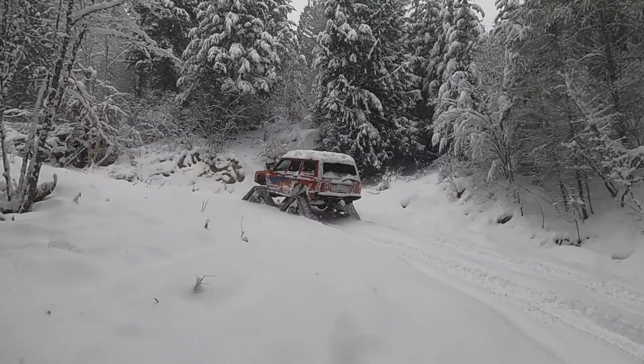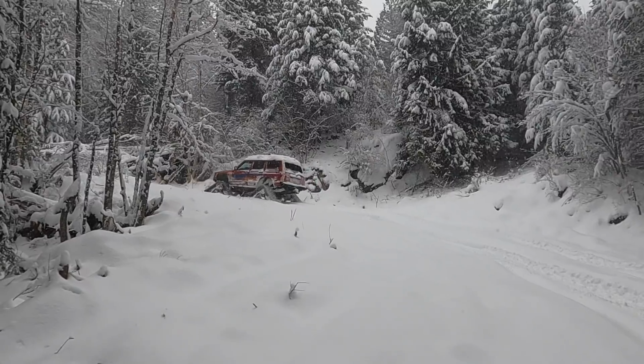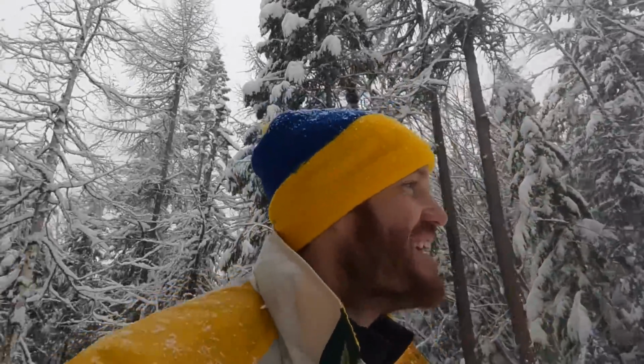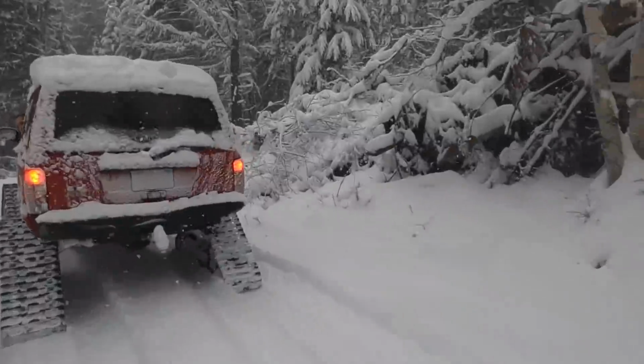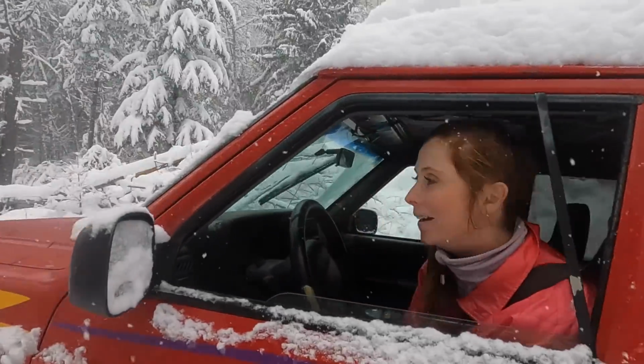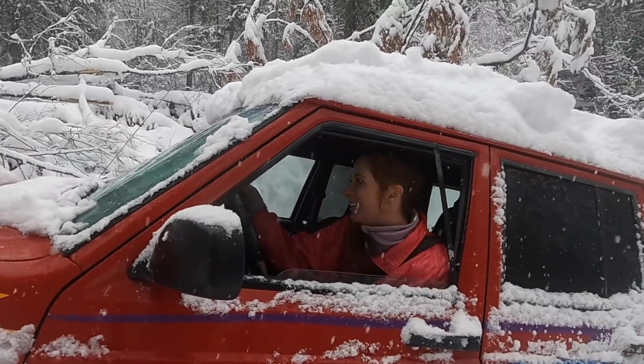Cool, is that, guys? Just no problem, drives right on up. It does not feel like I'm driving up the hill. This is not the same hill that we couldn't make it up in my car the other day.